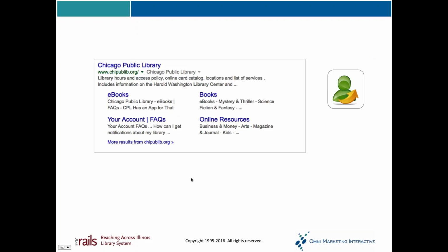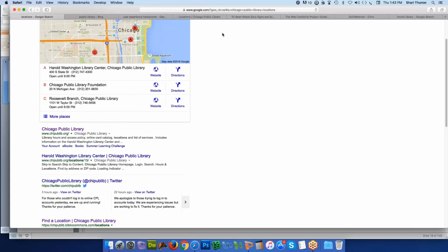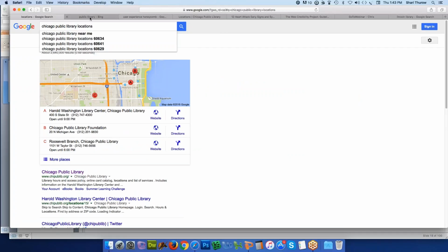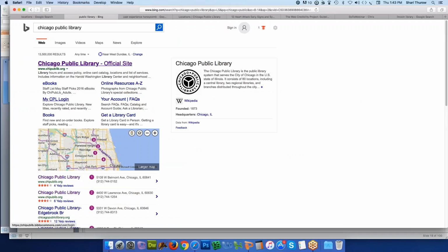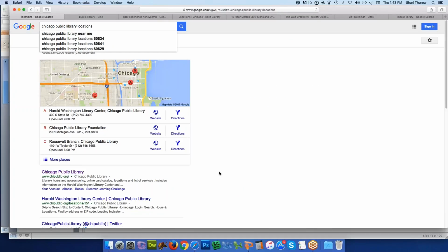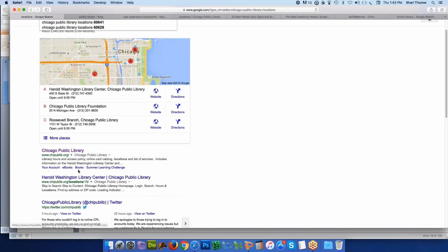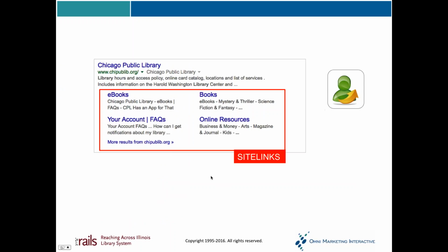So here is Chicago Public Library, and if you see site links appear in Google, that means that some of those keywords or all of those keywords are a part of a navigational query. So you can see that they do have site links here in Bing. In Bing they call them web links, they don't call them site links. And in the Chicago Public Library site, you also see these items appear. So you don't see all of these site links appear, you only see these 4. These are also indicators of navigational keywords.